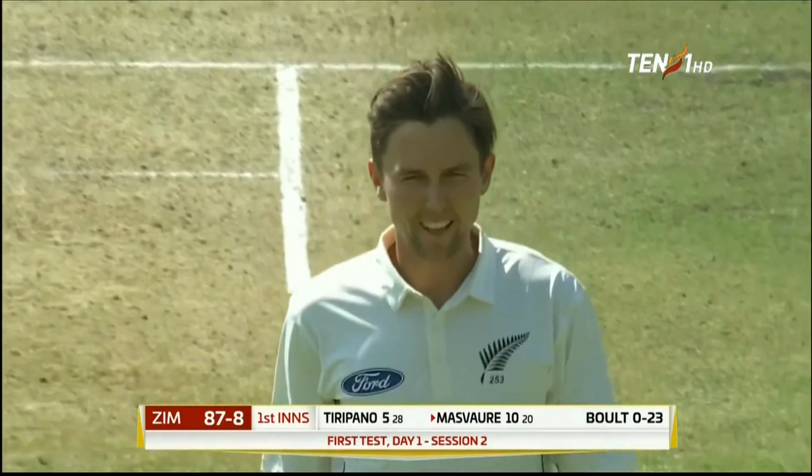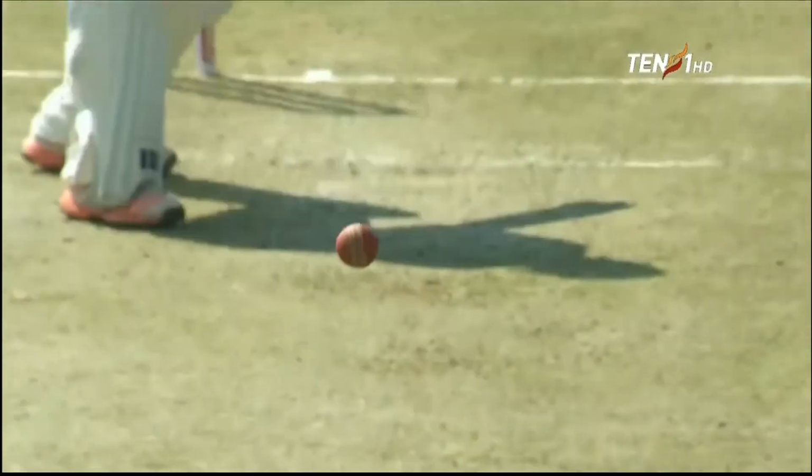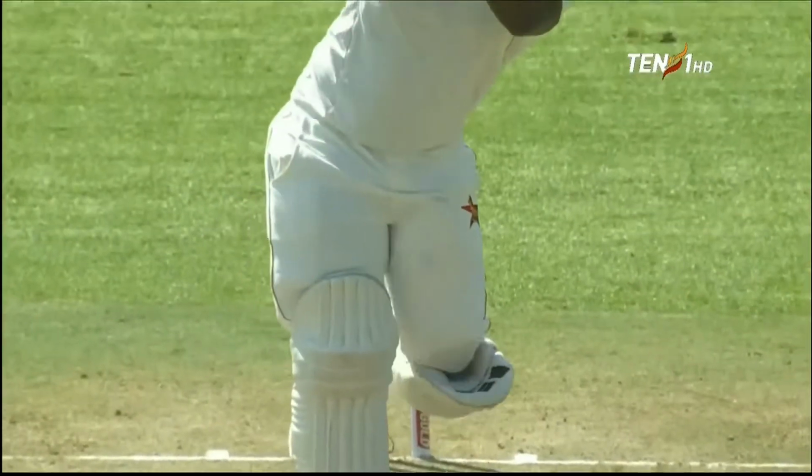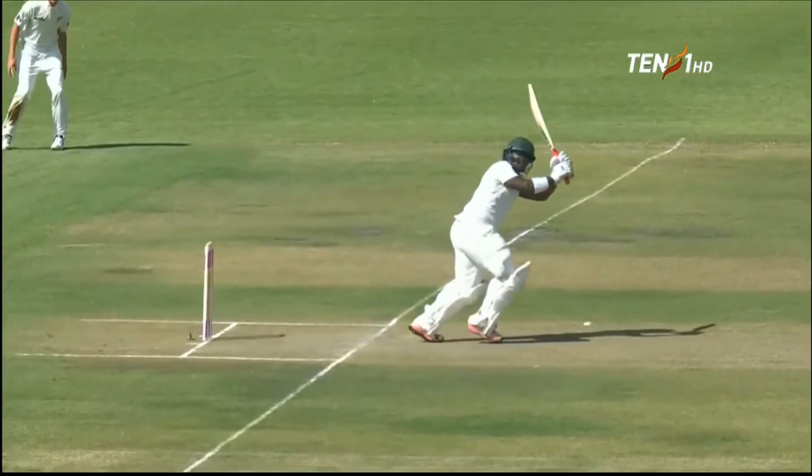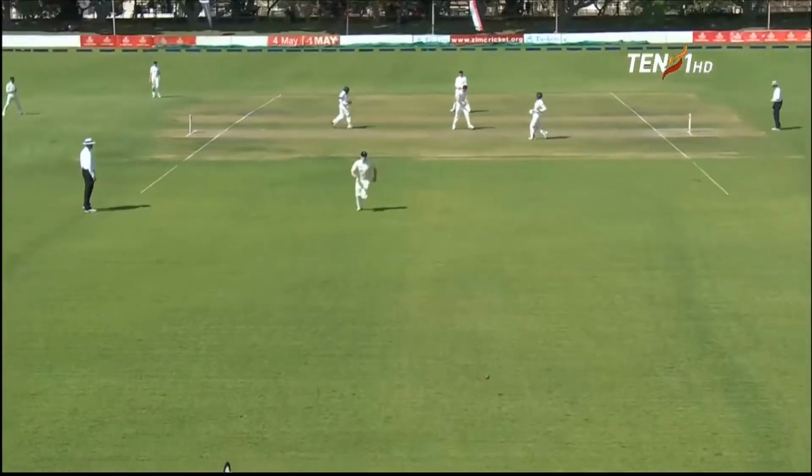Bowling a little too full. They're just straying onto the leg stump. Mashauri picking it up nicely. No real field in the deep, so always going for 4 as soon as it left the bat.